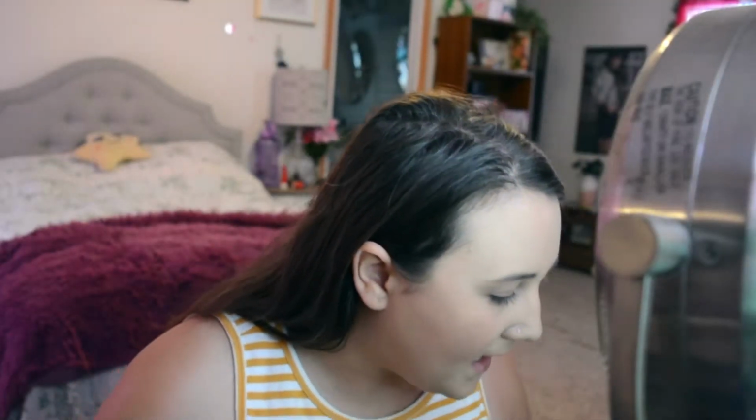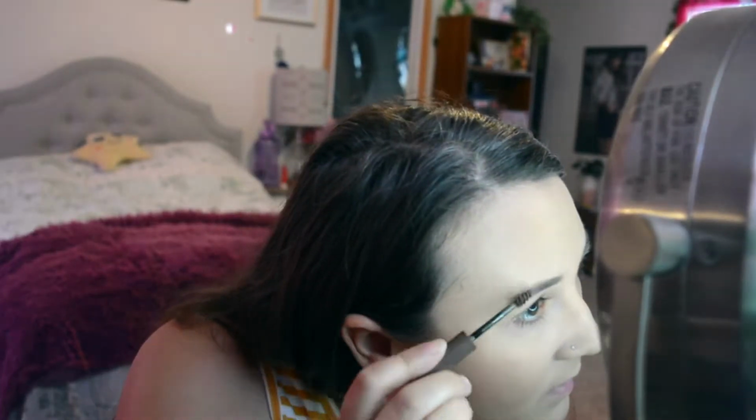I'm going to do my eyebrows next, and I'm going to use the Ulta Beauty Brow Tint in medium. Just brush them out. I think that's going to be the face done, and we can start working on the eyes.